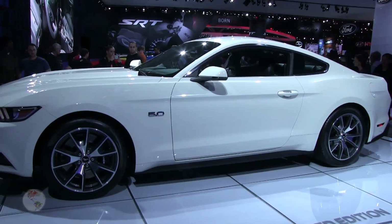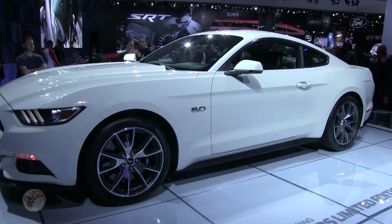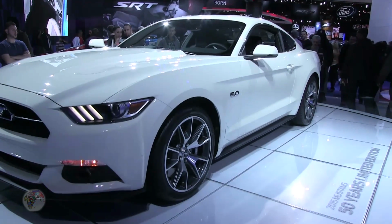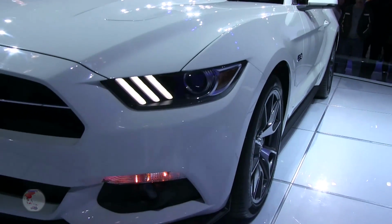Production for the 2015 Mustang line begins this summer in Michigan, with deliveries taking place in the fall. In the case of the car you see here, the 50th anniversary edition, Ford is expected to officially label it a 2014 and a half model year car, paying homage to what fans call 1964 and a half Mustangs.